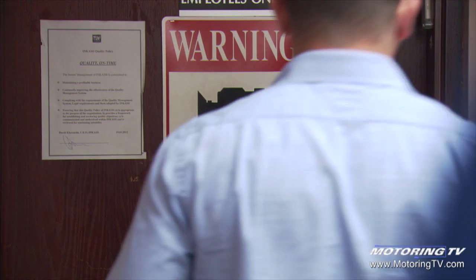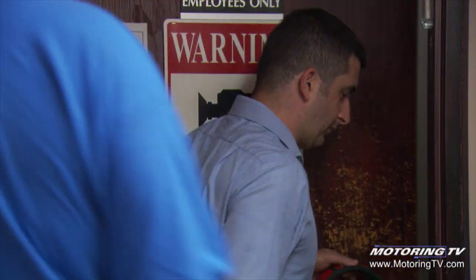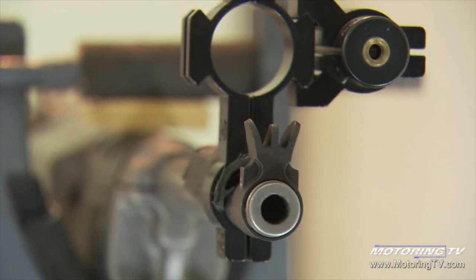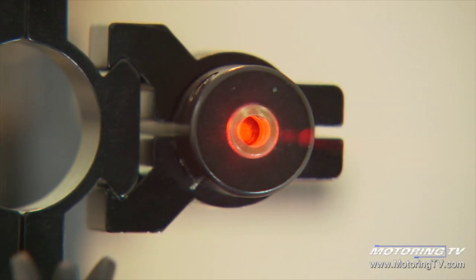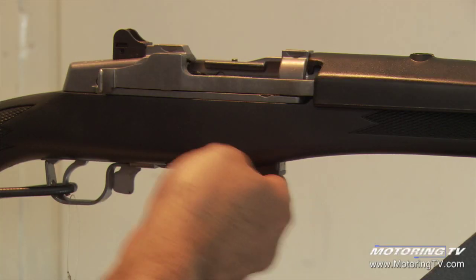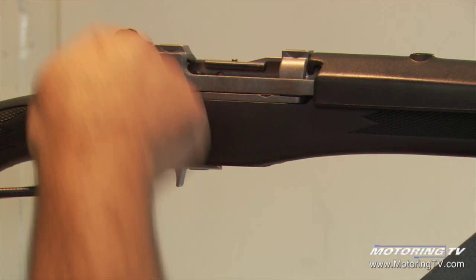Handgun protection, 44 Magnum, 357 Magnum, 9mm, all the way up to your AK-47. Your armor-piercing rounds is the highest level that we do supply for our luxury vehicles. All our vehicles are equipped with blast protection on the floor, which protects against 2 DM-51 anti-personnel grenades.